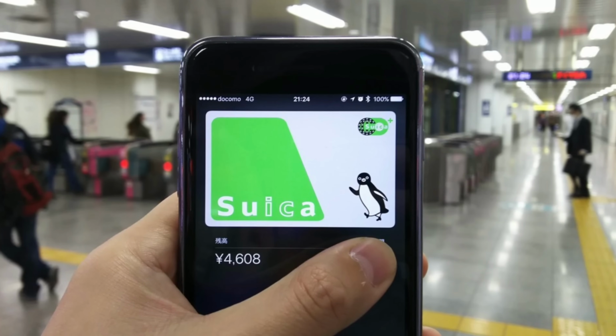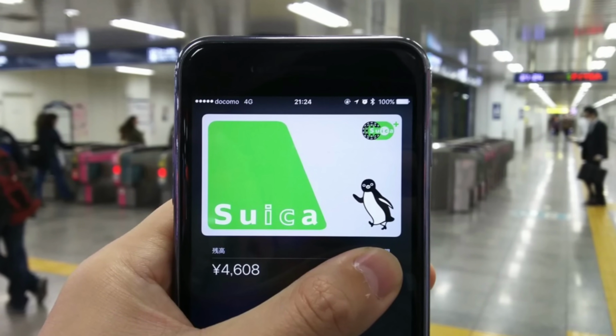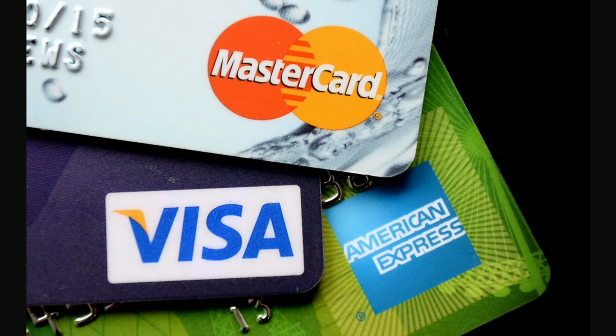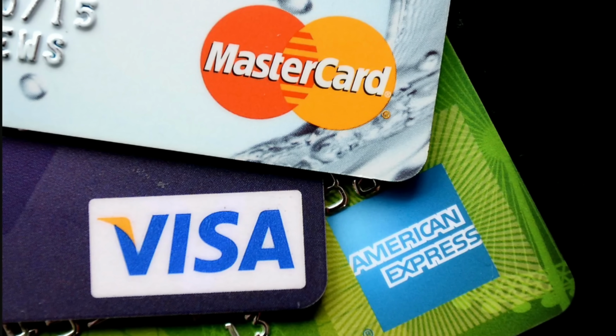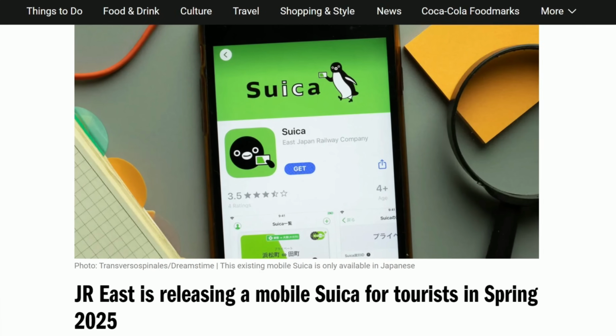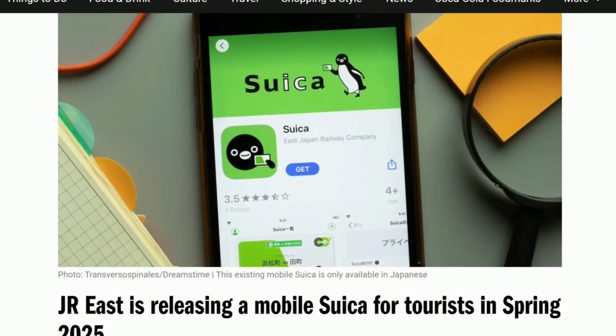But if you have an iPhone, you can still revert to the more straightforward option of adding the eSuica to your phone instead. And while Android users don't have that same luxury as the iPhone users have right now, they will soon, as Japan intends to release a specialized app so both forms of smartphones can utilize the electronic card. And of course, as more updates regarding this situation continue to develop, I'll be sure to let you know.